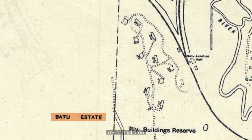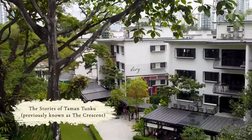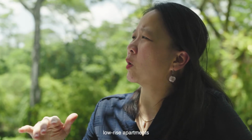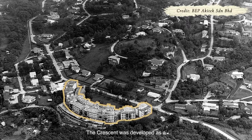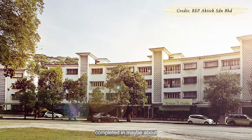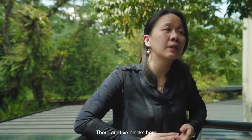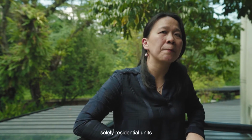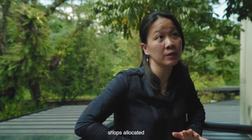The Crescent, or the Stories as we know it today, is the only higher rise, so to speak, in comparison to bungalows and the low rise apartments found in the area. The Crescent was developed as a mixed development. It was completed in maybe about 1961 or 1962. There are 5 blocks here, 4 of which are solely residential units. And the middle block had retail units at the bottom, with shops allocated.